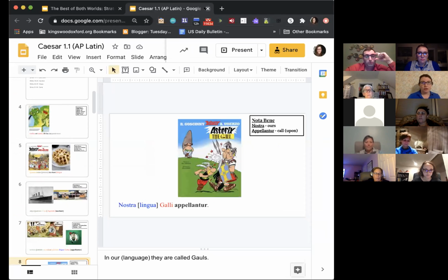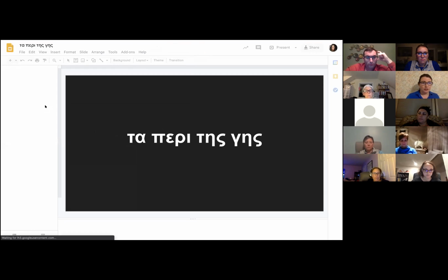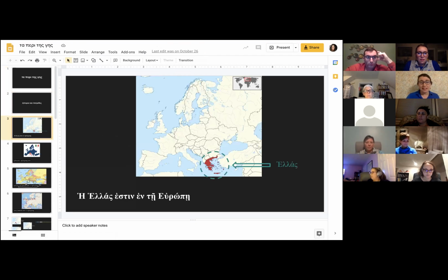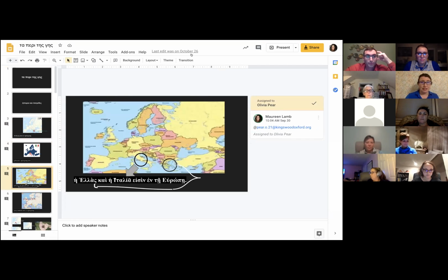And I'll show you a Greek example. This is, again, kind of an easier example, a little more of a basic example. But here they're reading about Greek geography and they're illustrating Greek geography. Just because it helps them remember things more, I find. So that can be really neat.